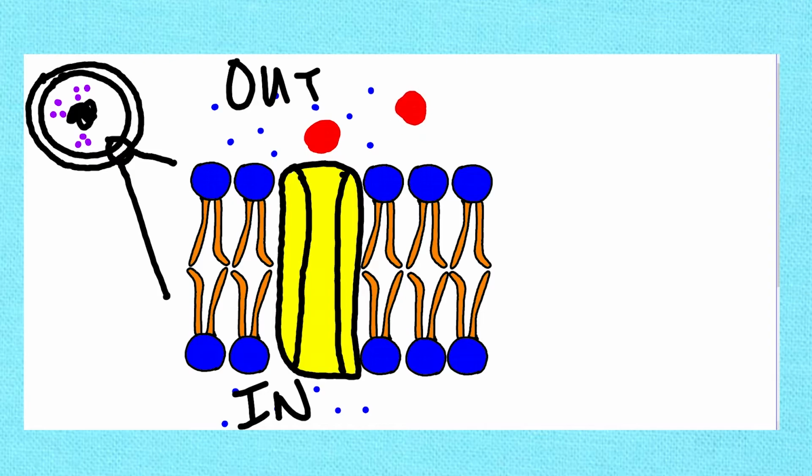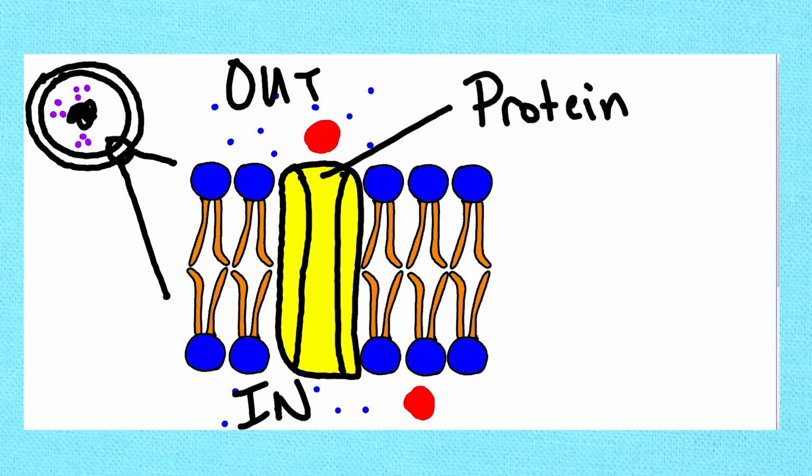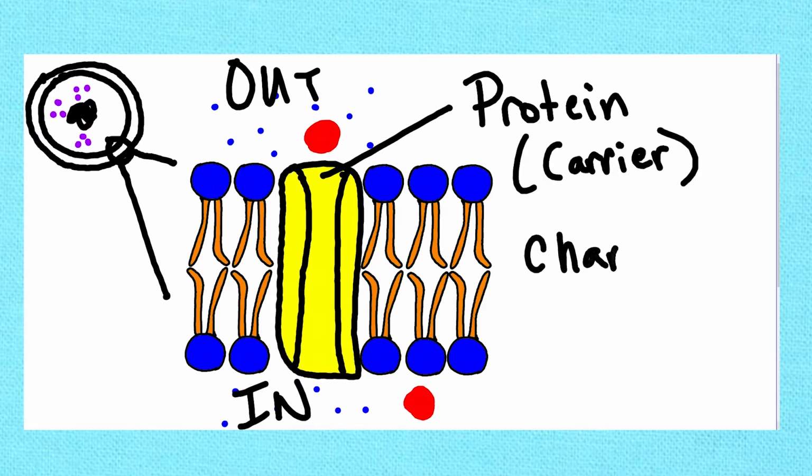Because we have this bridge, if one of these particles that's floating around here needs to come in, it can actually make its way through this bridge and it can get inside. Again, still passive, still without energy. This nice little bridge is made out of a protein. It's basically carrying our little red blob, so it's called a carrier protein. You can also call it a channel protein.